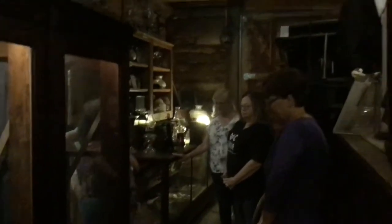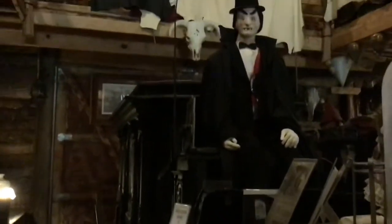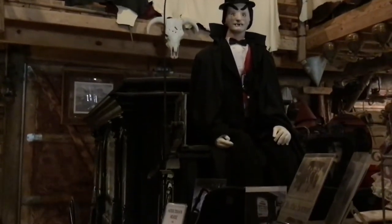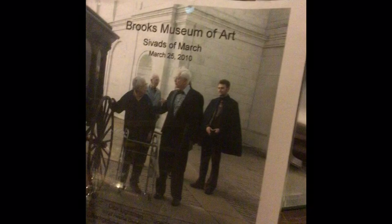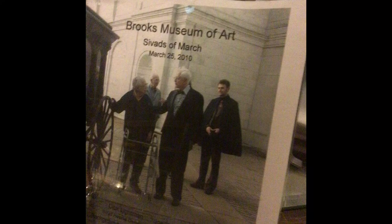This hearse right here was used in the Channel 13 movies for 9.5 years when they had the horror movies on Saturday afternoon. Do you remember those? I remember some of it. We actually carried that hearse to Memphis to the Brooks Art Gallery when they had the Savades of March festival.